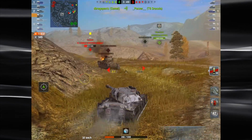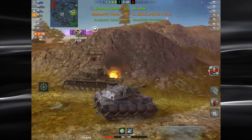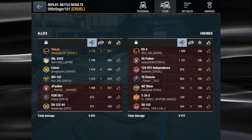But that Patton's anxious for the kill on me, and there is that bounce. He doesn't survive it, and we finish with the last kill shot there. So 770 and bounce shots, 2,000 damage, even as bottom tier.